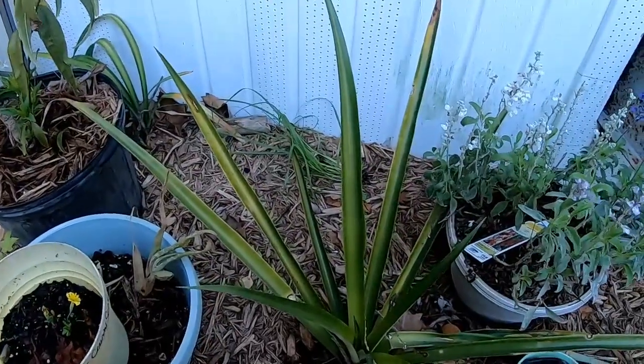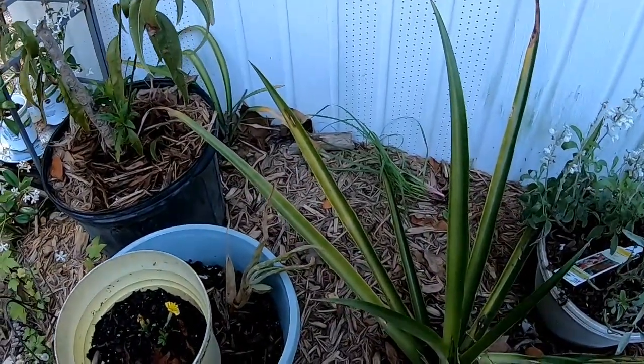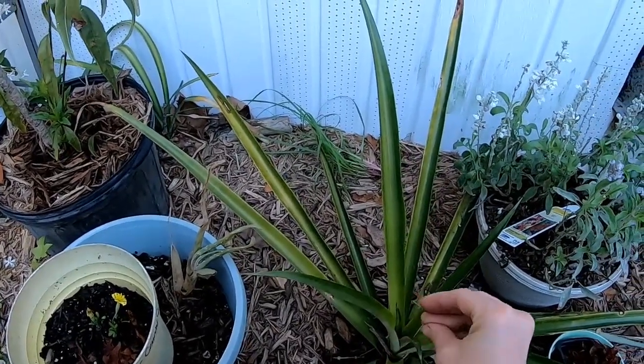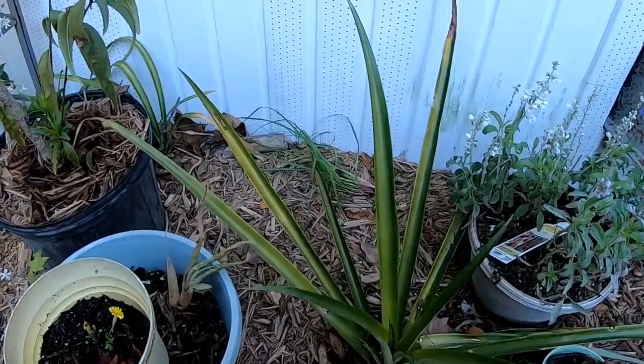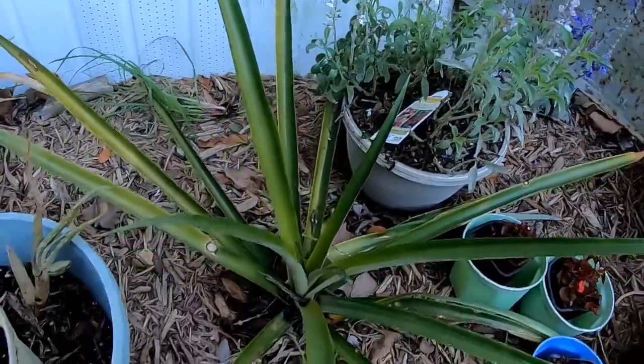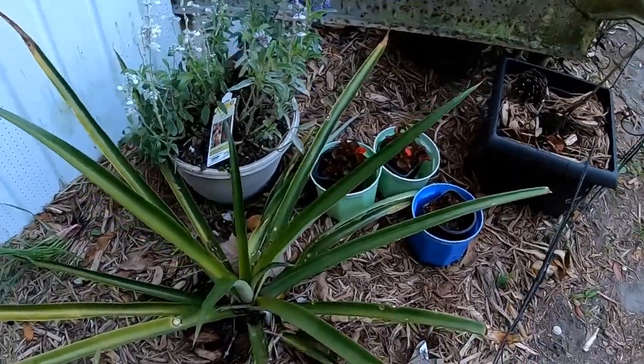All right, so this is my pineapple plant. This pineapple plant has been in the ground here for a full year, and before that it was in a pot for a full year. So I should hopefully get a pineapple off of it this summer or this coming fall.